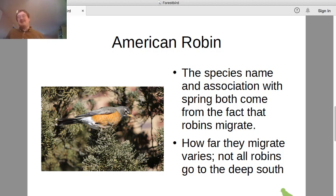So how far robins migrate varies. So there are American robins found all across North America, from northern Canada down through Mexico. Other than the far north, you can find robins year round. So there's a non-migratory subspecies that lives in Mexico all the time. Although the bulk of the species does migrate, how far they migrate varies.